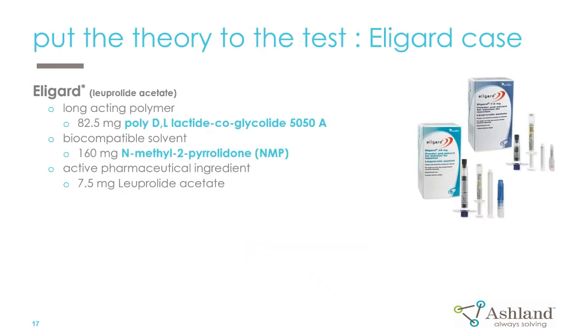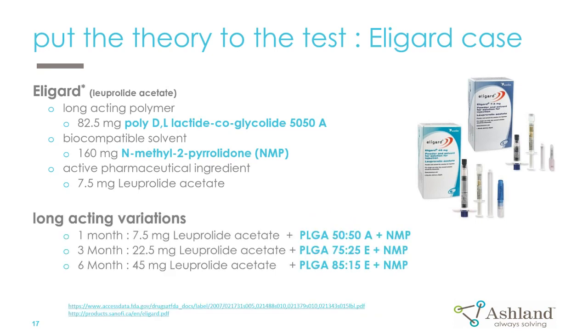So can we put the theory to the test? Can everybody here understand why different polymers were selected in the different versions of Eligard that exist on the market? If we take Eligard, and by the way, everything that's shown is public information, it's all linked and all publicly available, we're just showing the composition of the 1 month system on the top here. PLGA polymer with a 50-50 acid type chemistry, the relevant NMP solvent and leuprolide acetate.